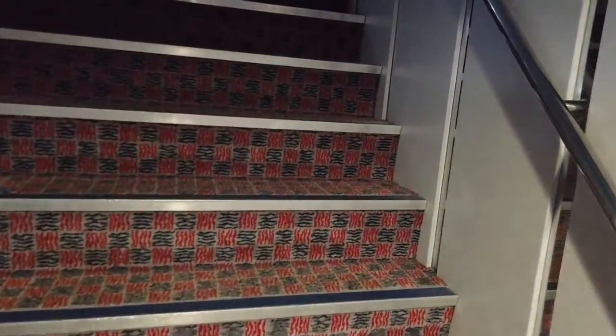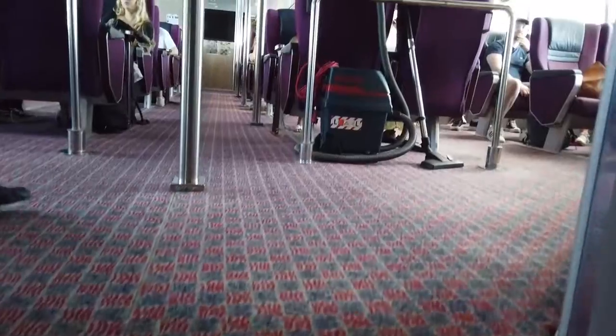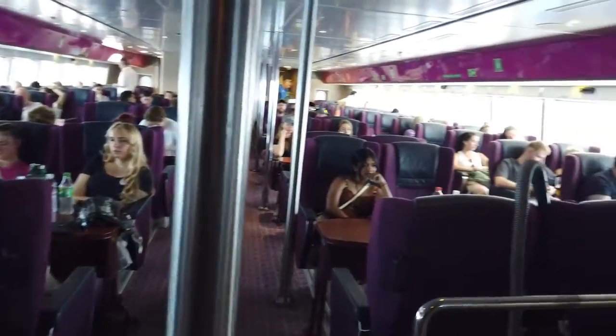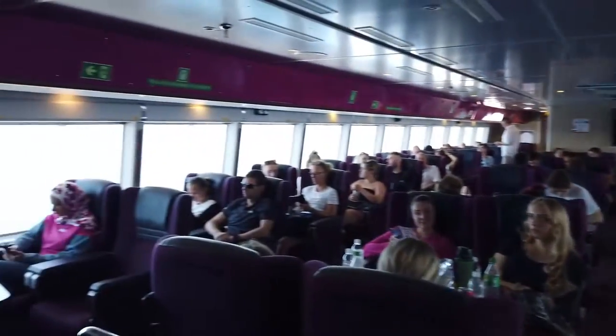There's an upstairs section. Let's have a look. Oh, a lot better, isn't it? Okay, so the upstairs section actually has tables as well as windows.